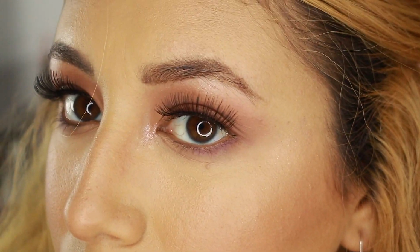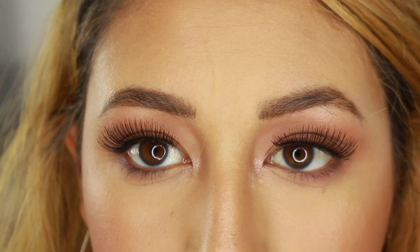It's looking a tiny bit dry around my mouth, but I did set it, even though I don't think you have to set this one, but I think that will go away. I think it's just at first all the powders and everything, but so far I really like how it looks. I think it looks really nice.